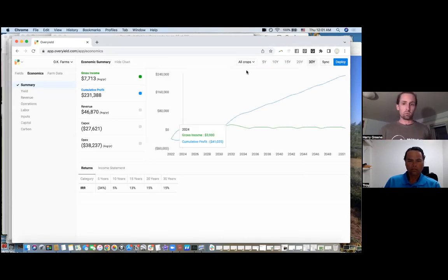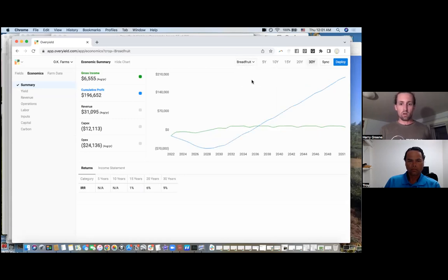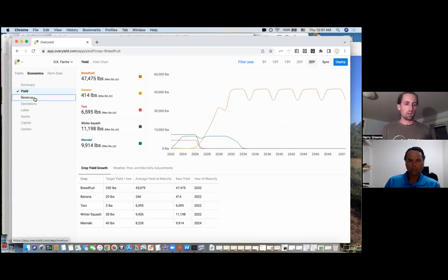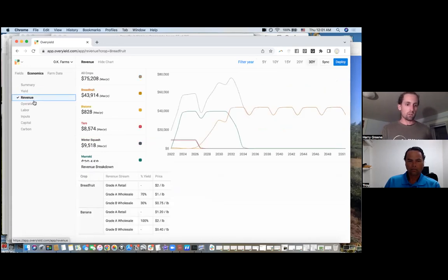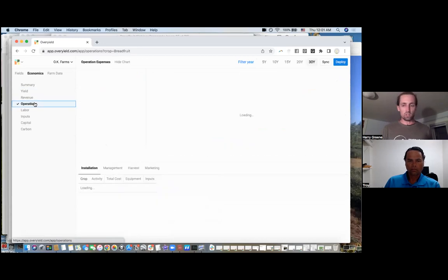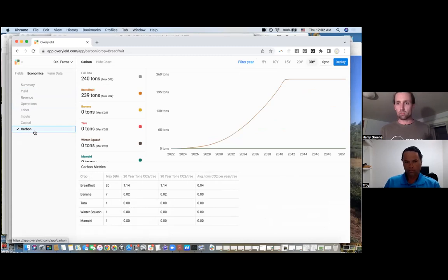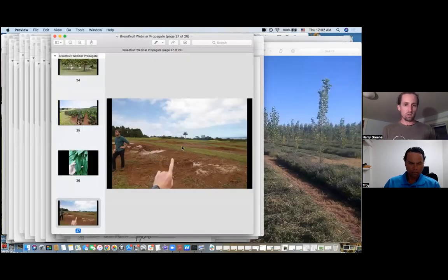to be. With returns, we can just filter for breadfruit, look at the returns, look at the yield of everything, the revenue in dollars, and then operations, essentially how much it costs to run the system. Labor similar, inputs, capital, which is infrastructure, et cetera, and then the carbon graph. So with that, I will hand it back to Troy to dive right into what's going on at OK Farms.